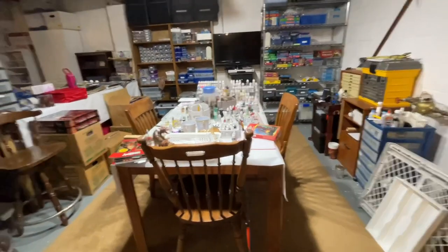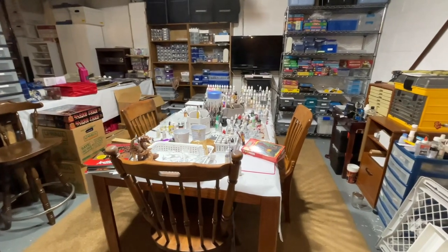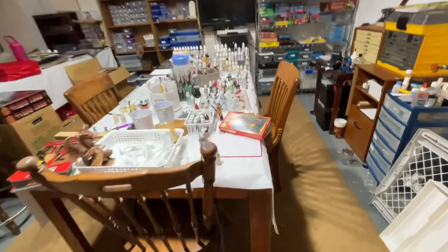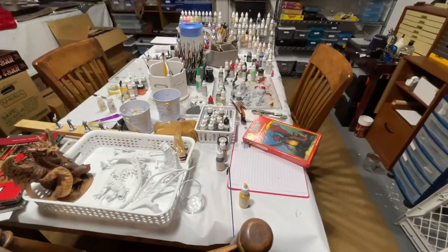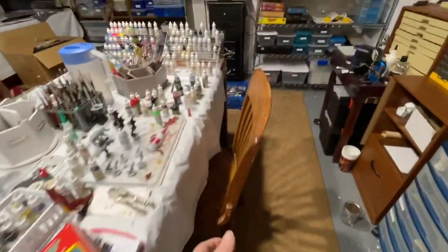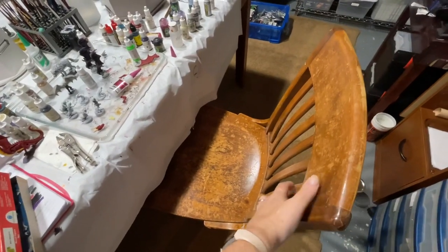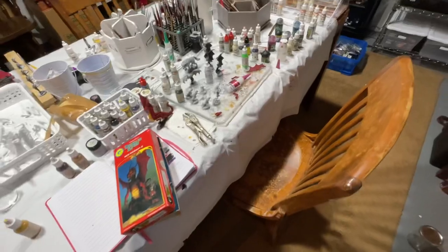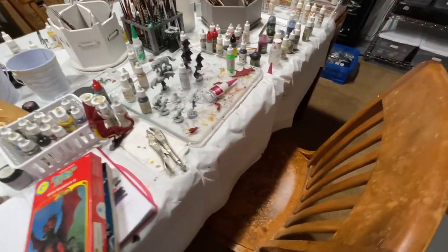And then we have an old table. You know, the idea is that we used an old table that we didn't care about. And I get those cheap little tablecloths from the dollar store to put on top of it just because I get paint everywhere. To be fair, the chairs are actually real antiques and I love them. I haven't refinished them, but I don't get paint on my chairs, to be fair. So this is my side of the table.